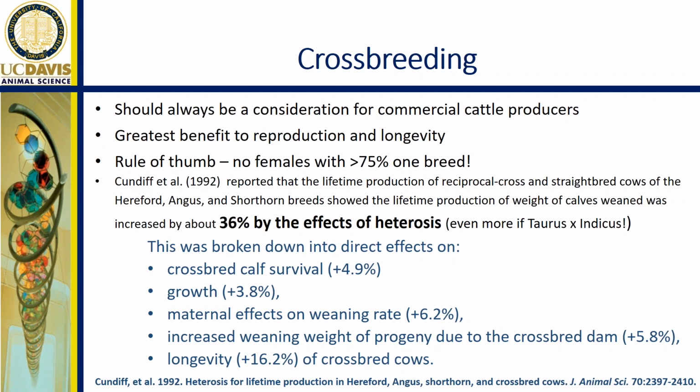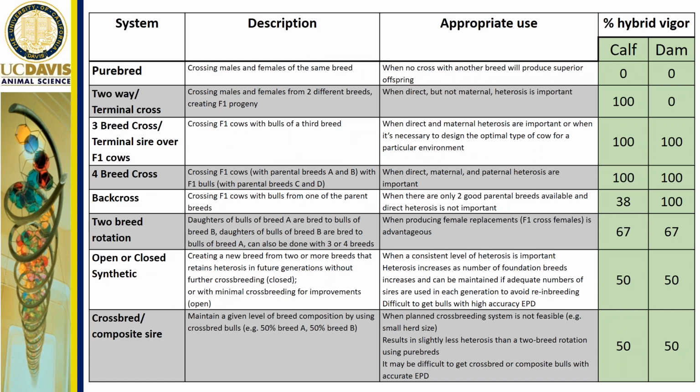And so there's quite a bit of different ways to go about crossbreeding, and I think this little chart that I pulled out of the sire selection manual, which is available on the NBCEC website if you're interested to look at it, goes over some of the different breeding schemes, and really emphasizes that if you are purebreeding, that is crossing males and females of the same breed, you're effectively getting no benefit from hybrid vigor. If you cross males and females from two different breeds and create F1 progeny, you won't get any maternal hybrid vigor from a straight bred cow, but the calves themselves will have that F1 hybrid vigor. And then if you do a 3-breed cross where you've got F1 cows getting mated to a third breed, maybe a terminal sire, then you'll get the full Monty, if you will. So that both the calf itself will have the heterosis and the cow will have full heterosis.